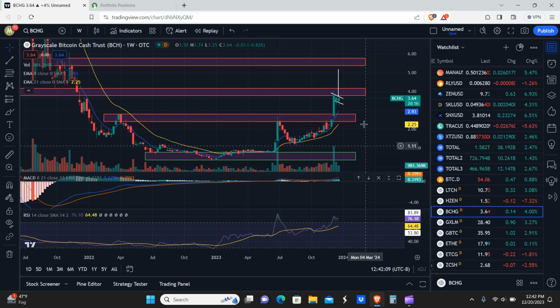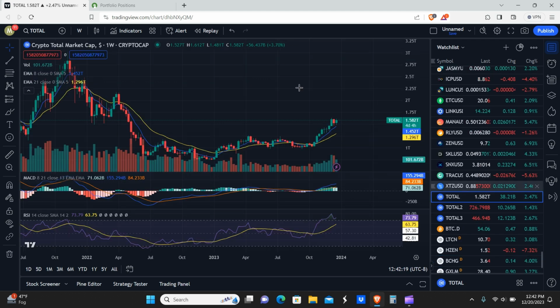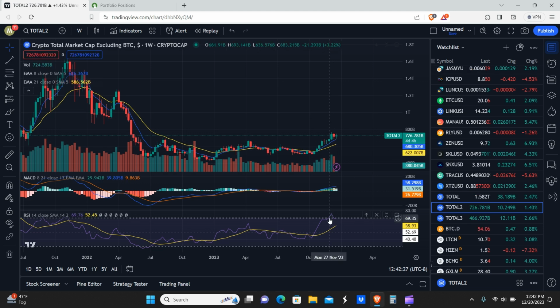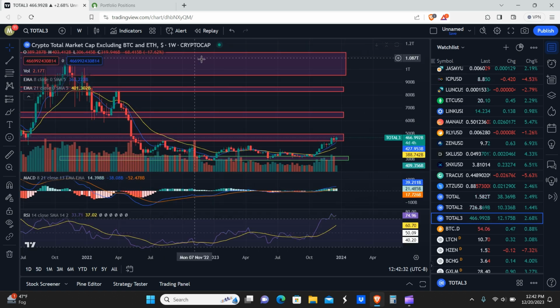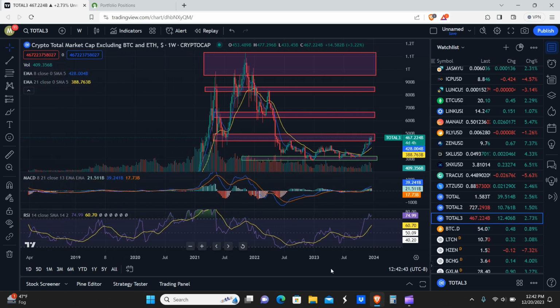So again, the RSI is overbought. Bitcoin itself is overbought. And another thing I want to point out that we haven't really talked about much is the total market caps. This is all of crypto, including Bitcoin. You can see the RSI is overbought. This is Total 2, which excludes Bitcoin. Again, we just hit overbought territory. And also Total 3, which is all altcoins excluding Bitcoin and ETH, is also in overbought territory. We have not been in this zone for a long time. Last time we had this, we had a huge 50% drop.